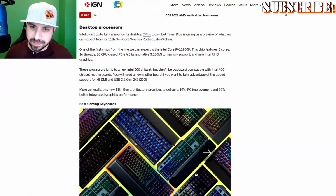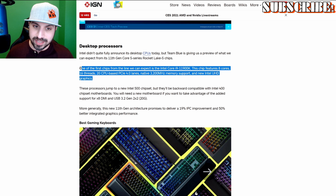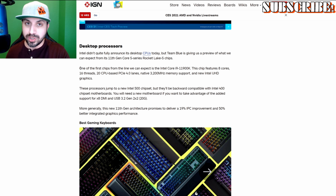Now, in this article, it's interesting. They actually have desktop processors in here. Intel didn't quite fully announce desktop CPUs today, but Team Blue is giving us a preview of what we can expect from the 11th gen Core S series Rocket Lake S chips. One of the first chips from the line we can expect is the Intel Core i9-11900K. This chip features 8 cores, 16 threads, 20 CPU-based PCIe 4.0 lanes, native 3200 MHz memory support, and new Intel UHD graphics. So Intel's finally switching over to PCI Express 4, which AMD is now on their second generation of doing. But we're not done.